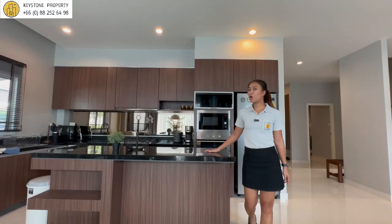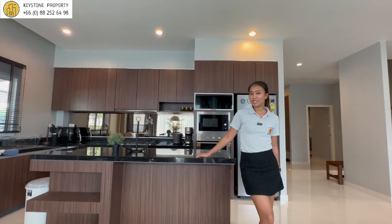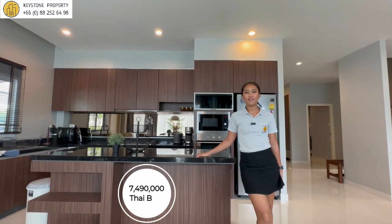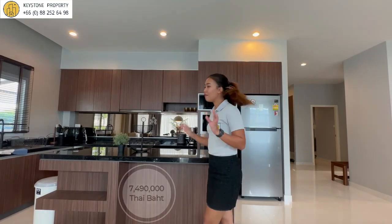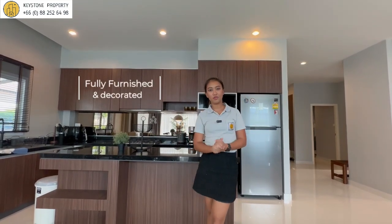And this beautiful home is listed with Keystone Property at 7,490,000 baht. This is a really good price, coming with all the decoration and fully furnished.